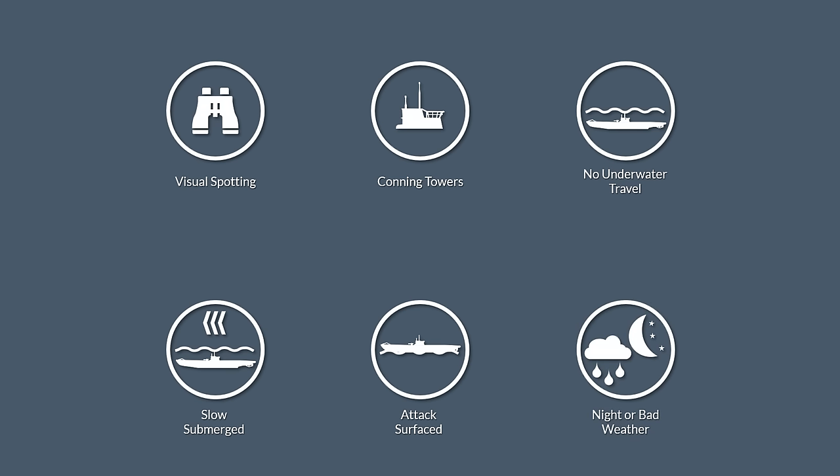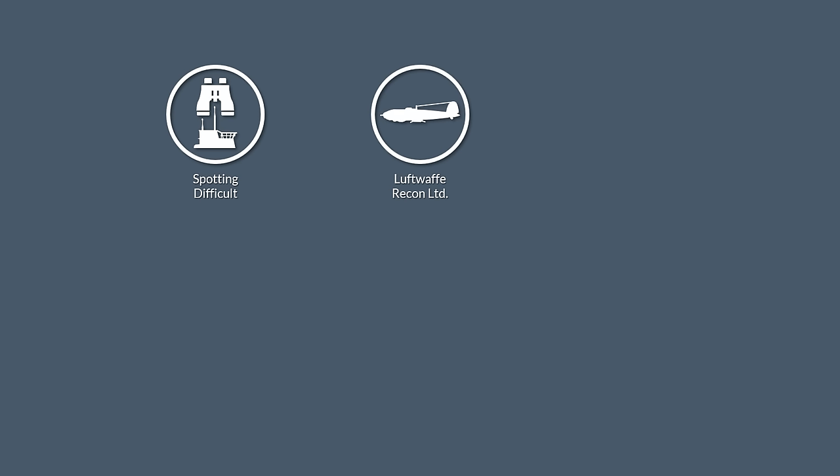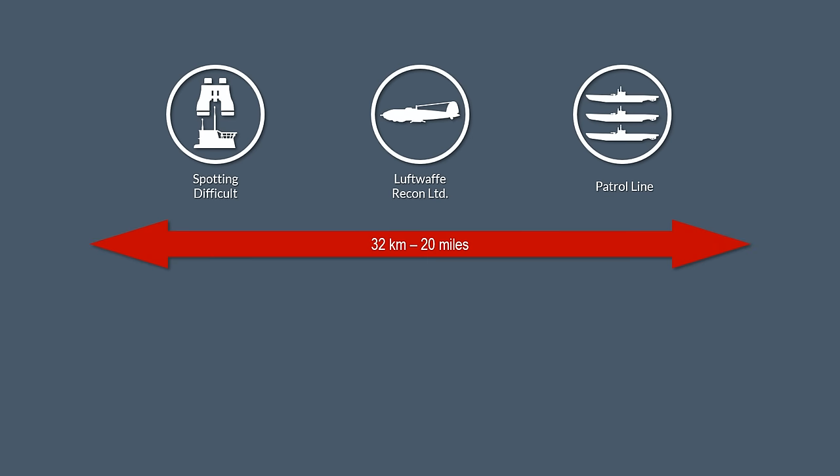Yet although the small conning tower is great for not being seen, it also makes spotting the enemy ship quite difficult, because the visual range is rather limited. This was a major problem for the Kriegsmarine, especially since recon operations by the Luftwaffe were limited or impossible due to the range or area. As a result, the submarines had to spot for themselves. If there was an estimated convoy nearby, they were coordinated in a patrol line to cover an area to minimize ships and convoys passing through. The maximum distance in good conditions was about 32 kilometers or 20 miles.